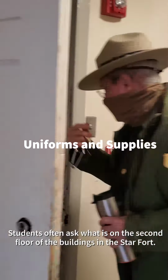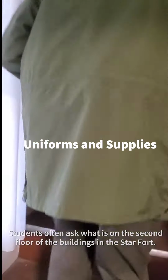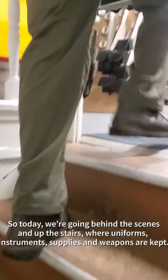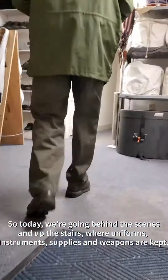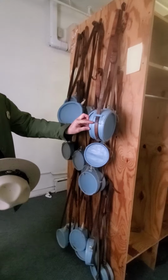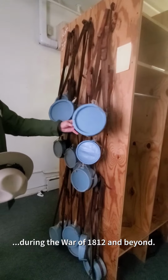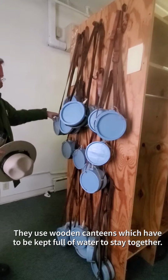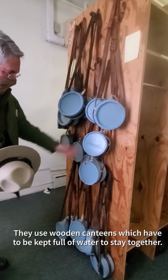Students often ask what is on the second floor of the buildings in the Star Fort. So today we're going behind the scenes and up the stairs where uniforms, instruments, supplies, and weapons are kept. Costumed interpreters work with exact replicas of the clothing and objects used at the fort during the War of 1812 and beyond. They use wooden canteens, which have to be kept full of water in order to stay together.